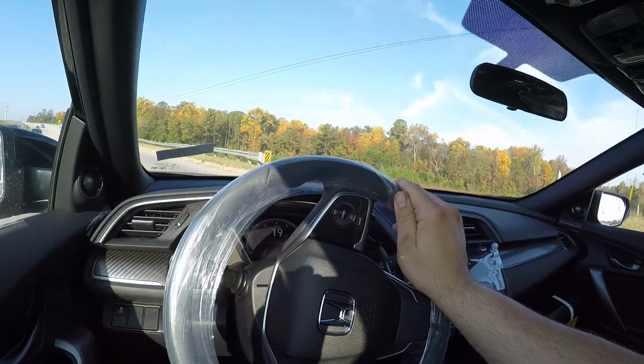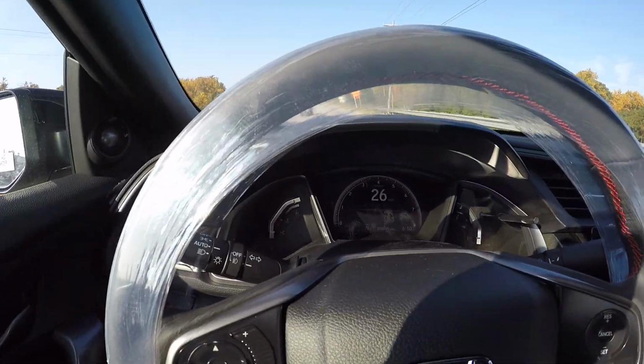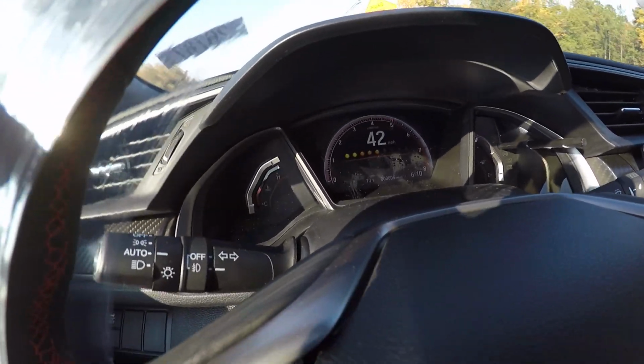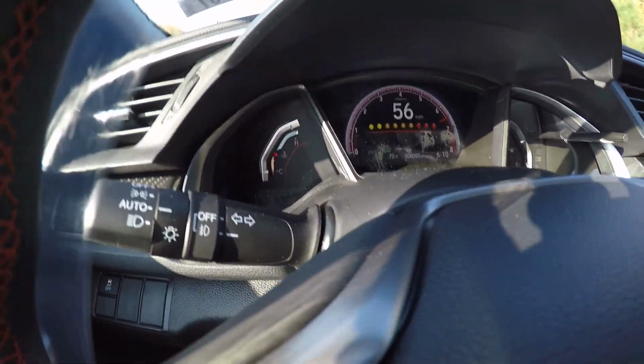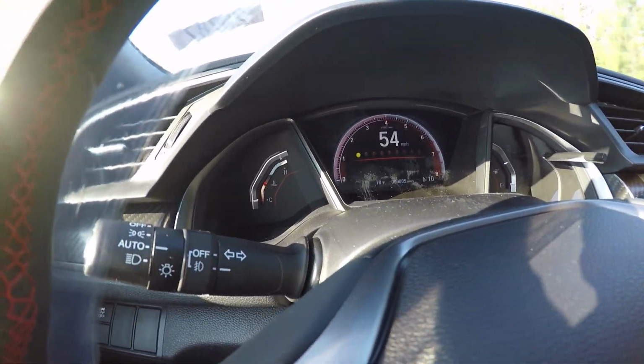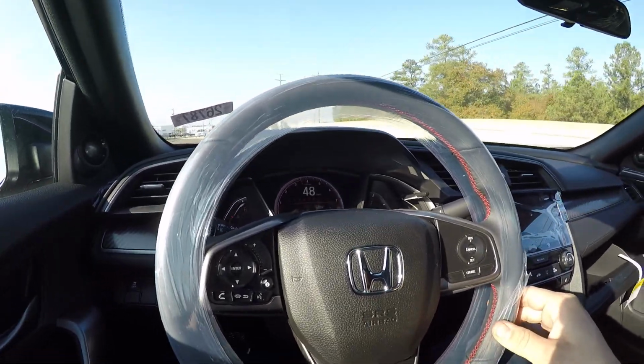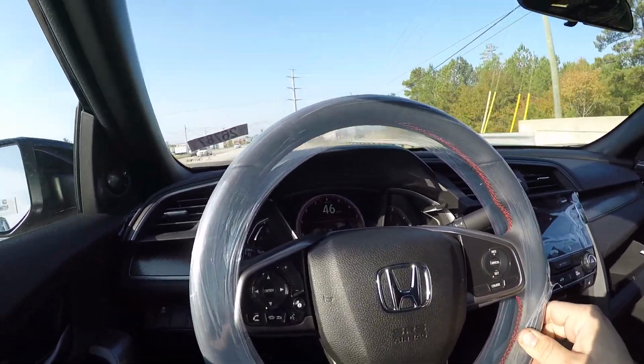Second gear. Full throttle. Pretty cool, huh? You get red lights flashing on top when you're right at the red line.